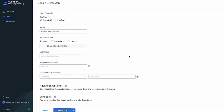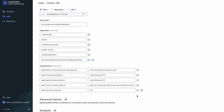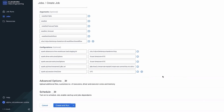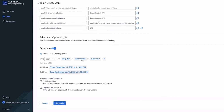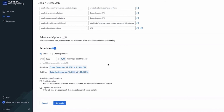Now, what's interesting about the job is we can set the various parameters to it. But once we've set those parameters, one of the other things that's interesting is setting up the scheduling for this. So we want to run this job to bring in new weather data. We're going to set it to run once an hour, at 30 minutes past the hour. And we have a start date and an end date. We can set a range so that it will run over a certain range of time and then stop, or it can continue to run. And when we're done, we'll hit the schedule button.